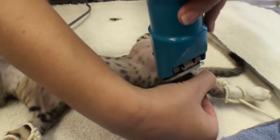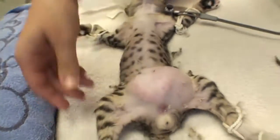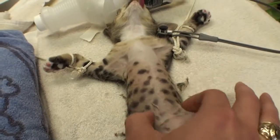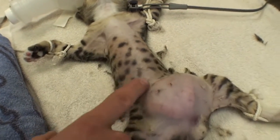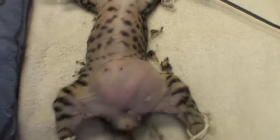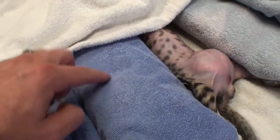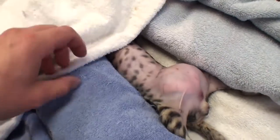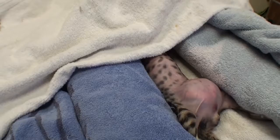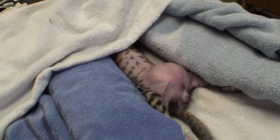Shaving the little kitty, getting him all ready for surgery, and now that he is under, you can see his abdomen is all deflated right here where his guts and bladder should be, and so humongous right here. That is bound to be very, very painful. The biggest issue with little kitties is regulating their body temperature, so we have warm fluids on both sides of the little kitty, and basically all wrapped up to keep him warm. We're going to scrub him up and go ahead and start with surgery.